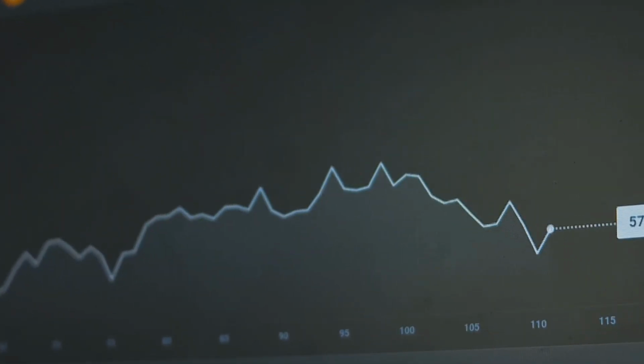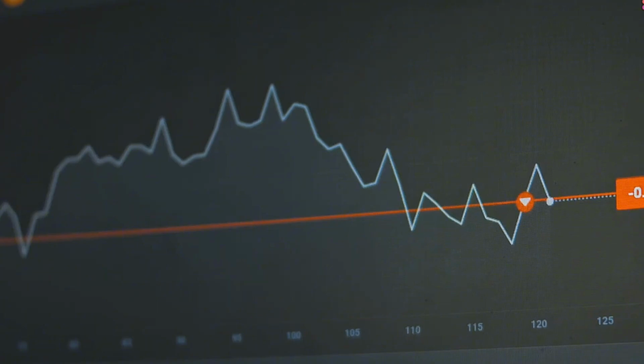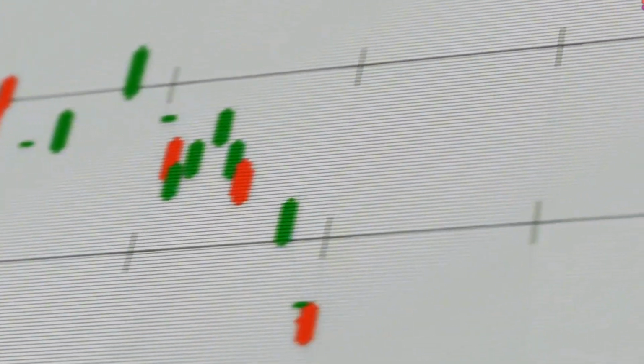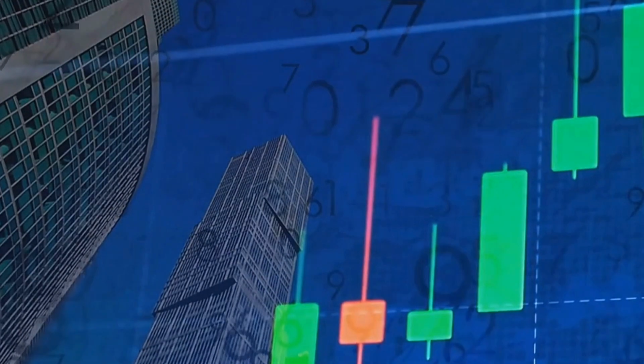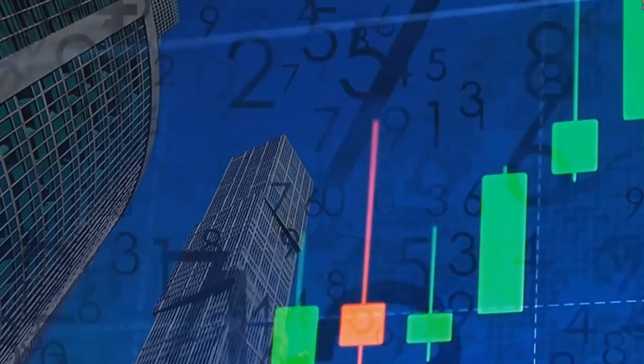The underlying principle is that prices tend to move in trends, either upwards or downwards. These trends can be influenced by various factors, including economic indicators, market sentiment, and geopolitical events. Understanding the reasons behind these trends can provide traders with additional insights and confidence in their trading decisions.